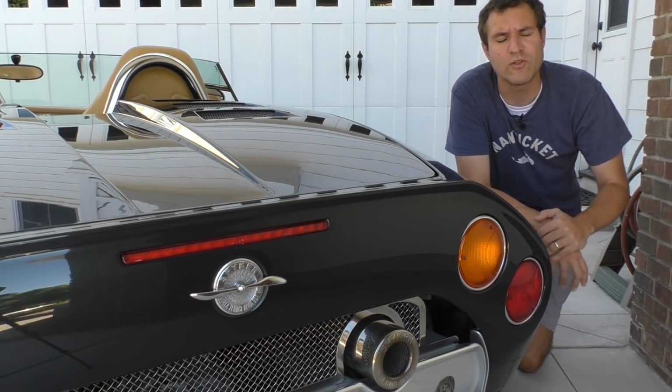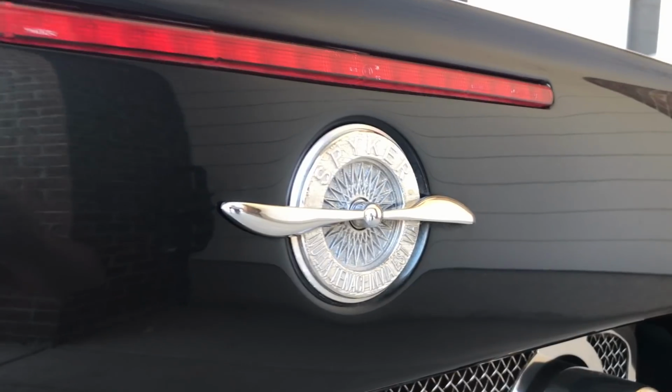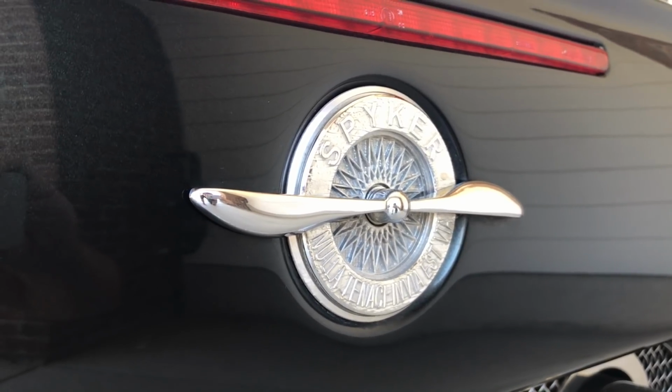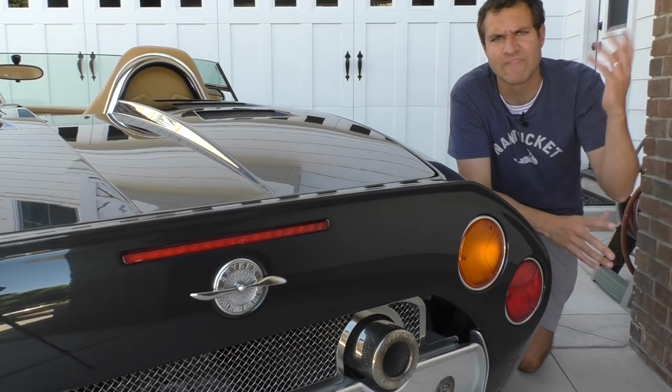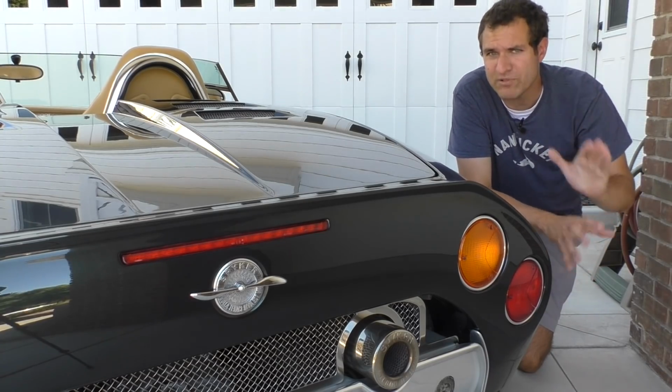Another thing that's interesting about the logo is it says Spyker on the top, like you'd expect, then there's the airplane propeller, and then on the bottom there's Latin text, which translates to, "For the tenacious, no road is impassable," I guess. Anyway, the interesting thing about the logo is you can find it in a lot of places throughout this car.